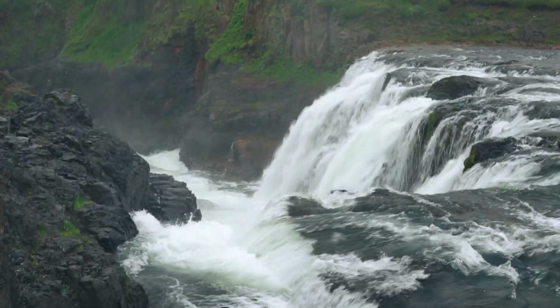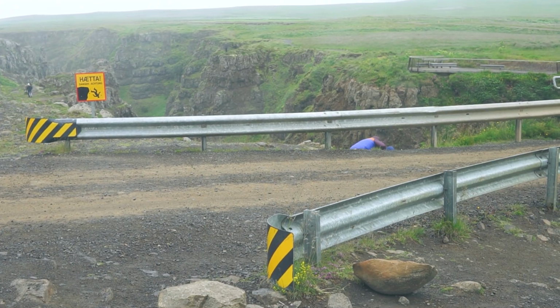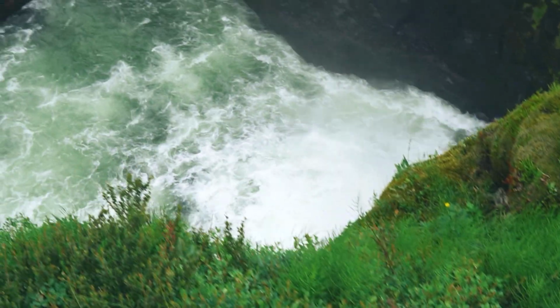It has several waterfalls. Actually, there are more than 10,000 waterfalls in Iceland, and the local legend says that in this canyon the female troll was living in, and she was using those waterfalls to catch the fish. It started raining. Let's see the next spot. It's sketchy because it's slippery now and steep, you know. Be careful while exploring.